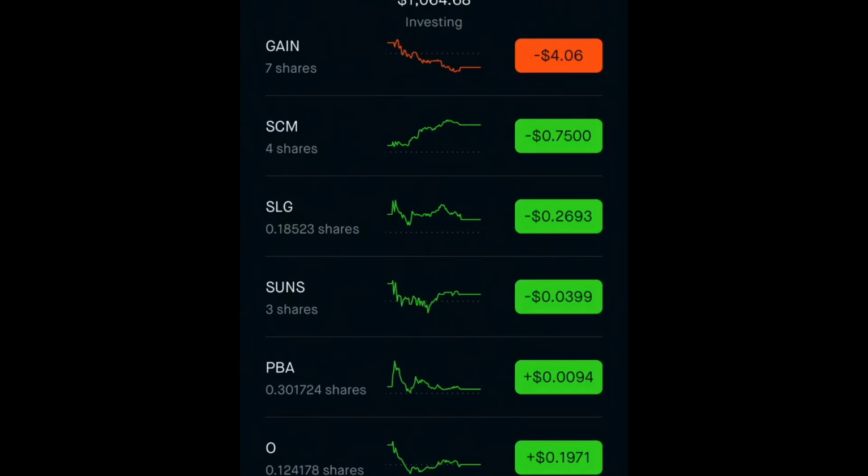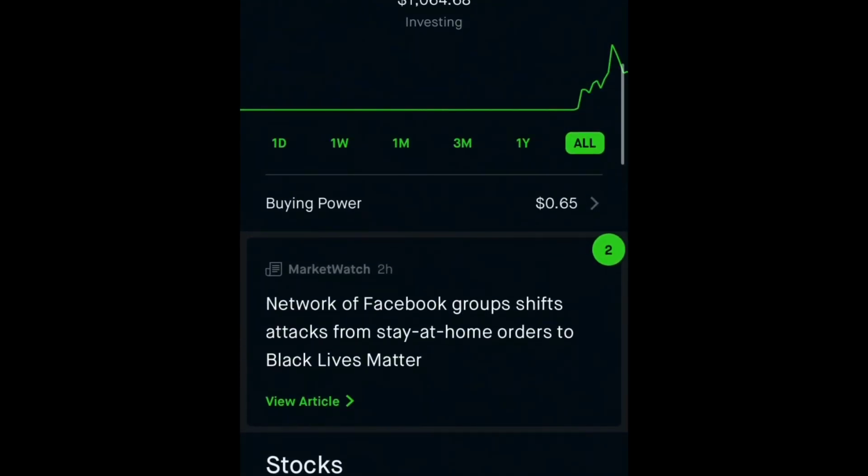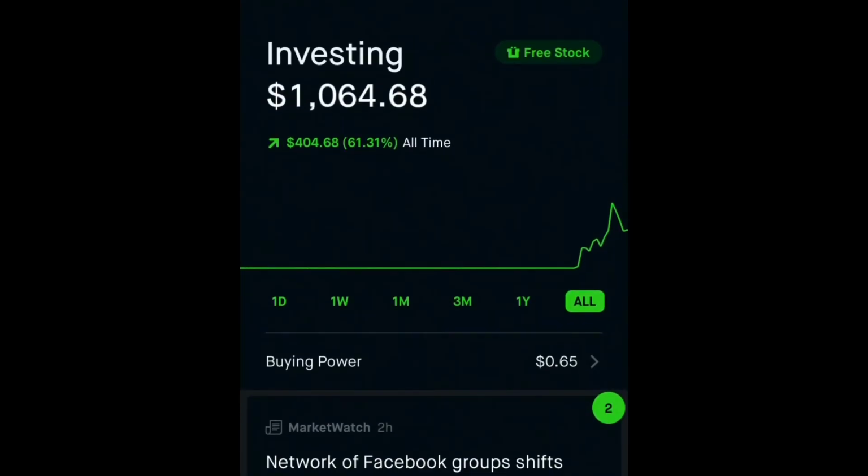What I did was, again, I took SLG, PBA, and O. I turned the DRIP on for those 3 shares and those 3 shares only. So that way, the money that I make from that can go right back into it, and we can really build something out of those, even if it's a penny or 2 at a time. So let's hop over to my Microsoft Excel spreadsheet.